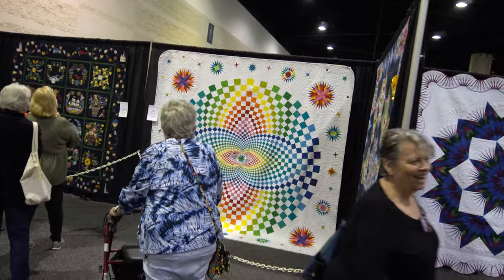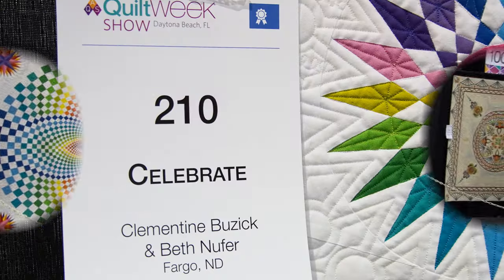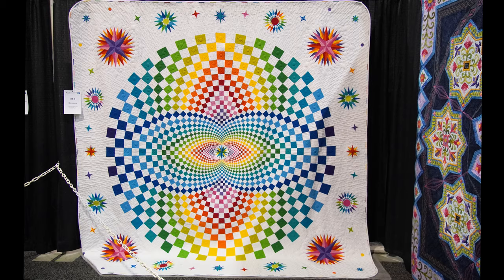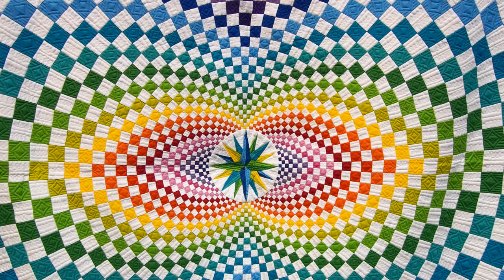This next quilt was made by Clementine Music and Beth Newfer from Fargo, North Dakota. The name of this quilt is Celebrate. It's a huge 107 by 107 inch quilt. And you can see here that there's quite the visual look to this quilt when you walk up to it. It was quilted on a movable machine, which is the term they used for a long arm machine. There is machine piecing with piped edging and free motion quilting.